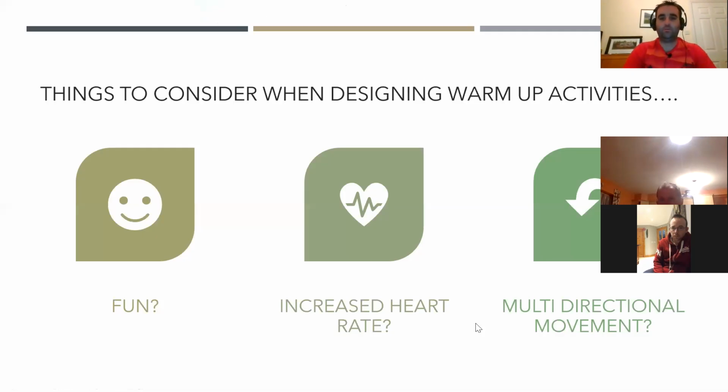So, things to consider when designing warm-up activities: fun. 3 things that I'd say all the time. Fun, it has to be in some way engaging for the kids. There's got to be some sort of a winning, losing element to make it fun and enjoyable. There's got to be an increased heart rate. So are they moving lots? They're not just moving for 1 minute of a 5-minute activity, they're constantly moving, or the heart rate is rising throughout the activity.